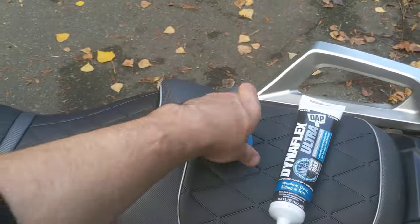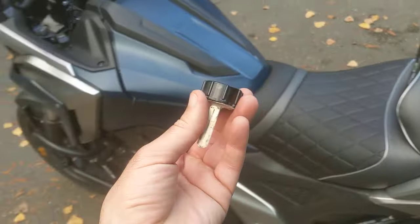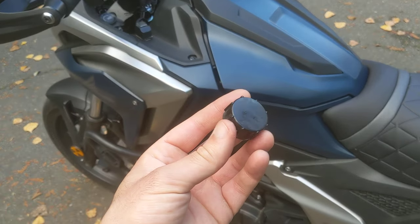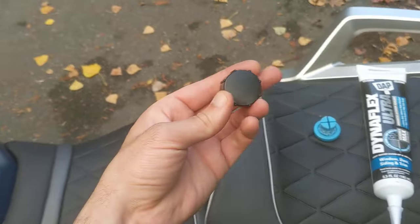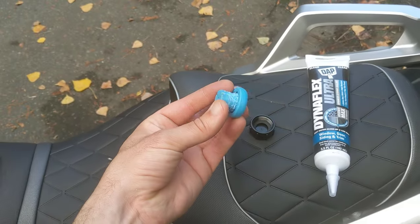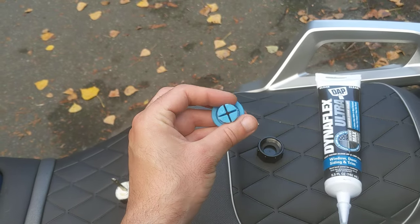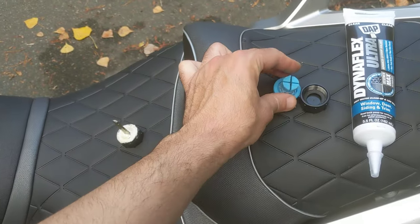And the original instructions recommended getting a certain type of an old Gold Wing replacement knob, but I didn't want to go to the trouble. I just went to Home Depot. What I did was I got a black cap like that. That was the best thing I could find. And then this is an old bicycle bar end, and I cut this off because it has that cool little cross section there. So very stiff.